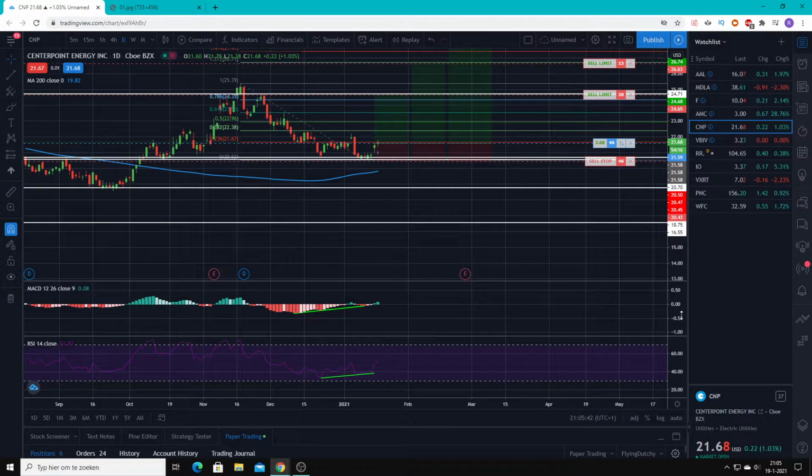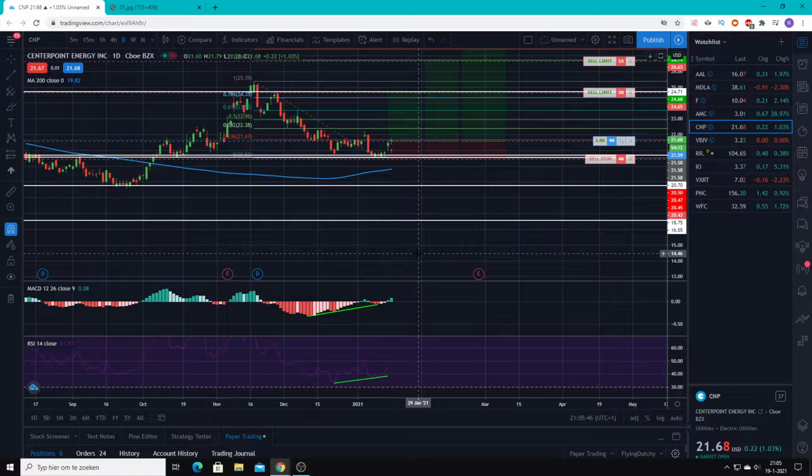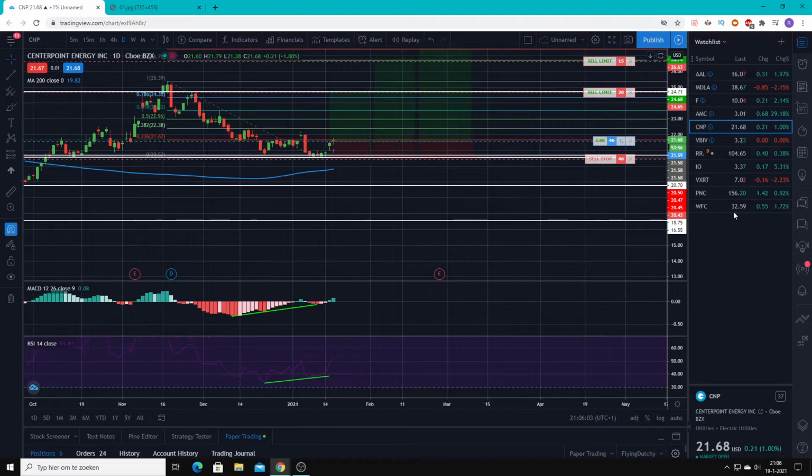And of course, we need divergences, and we do have them on both indicators. Momentum is going up, while the price is going down. Also on the RSI, from this low to this lower low, the RSI is going up. That means some good news. That is why I entered the trade here.